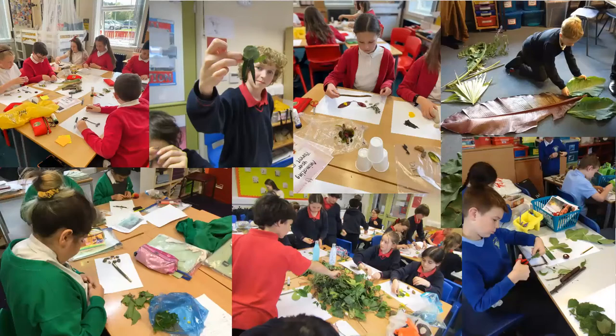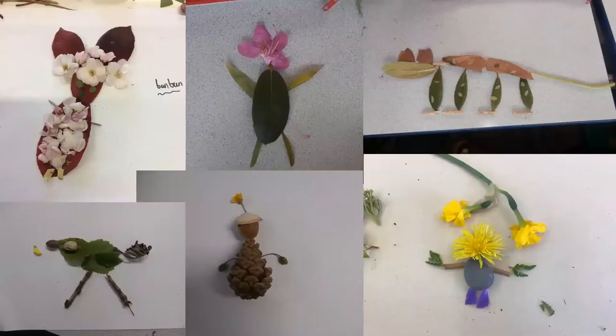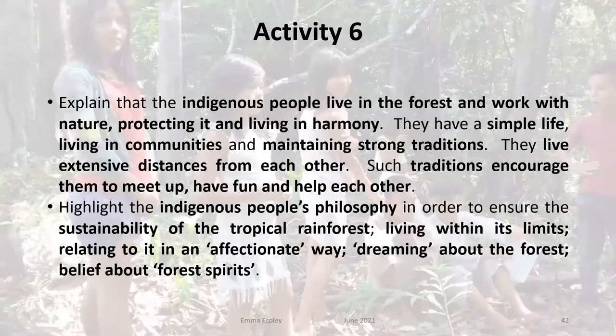And then we give the children time to be creative. So they've previously gathered some natural artifacts and they produce their own forest spirit. And then we share those images that the teachers have taken of their artwork with Brazilian teachers and pupils. And we challenge pupils to think about what the children in Brazil have perhaps taught them and what they might be able to do to support the children in Brazil. And you can see them getting involved in some of their artwork that they've created.